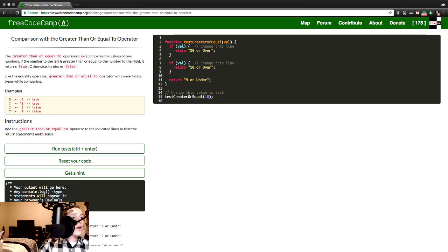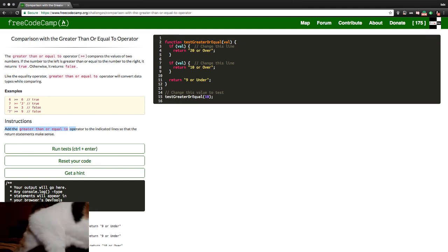Add the greater than or equal to operator to the indicated line so that the return statements make sense.